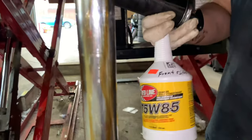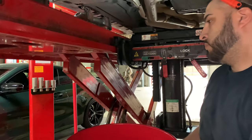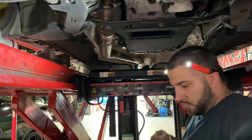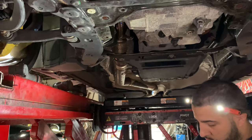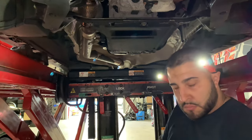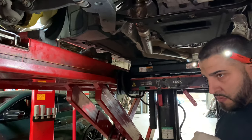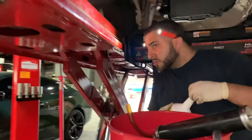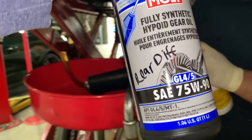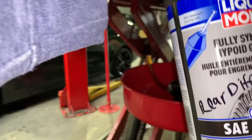I'm using this differential fluid. It's Redline 75W85, and that's for the front. So each compartment in the front and the rear uses two different types of differential fluid, correct? Different weight? Right. So basically the same, but just the weight is different. This is 75W90, a little bit different weight, right? So this is for the rear.